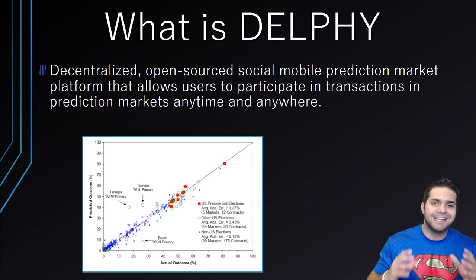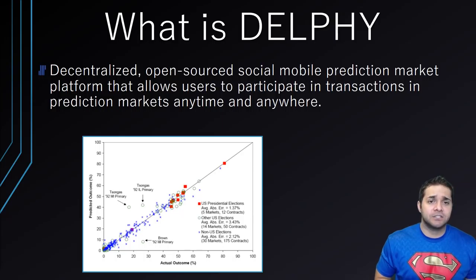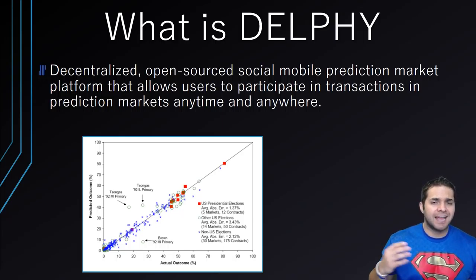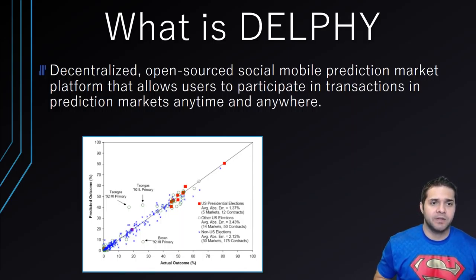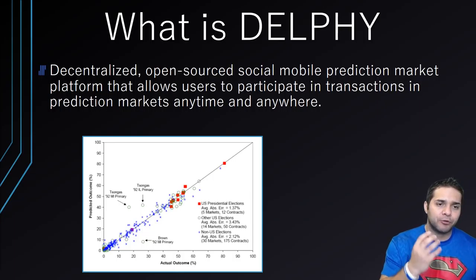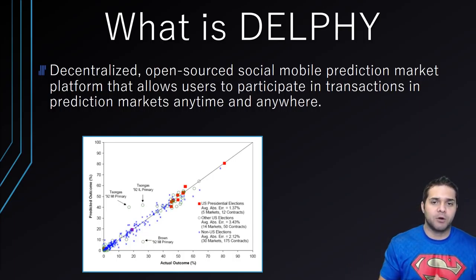So DELPHY is a decentralized open source social mobile prediction market platform. It uses market incentives to help market participants transparently express their confidence and judgments about the outcome of future events instantaneously, such as to effectively make predictions. They can also use their API and SDK to customize prediction markets based on different parameters. Their use cases include cryptocurrency market, finance, sports and entertainment, and many more markets.